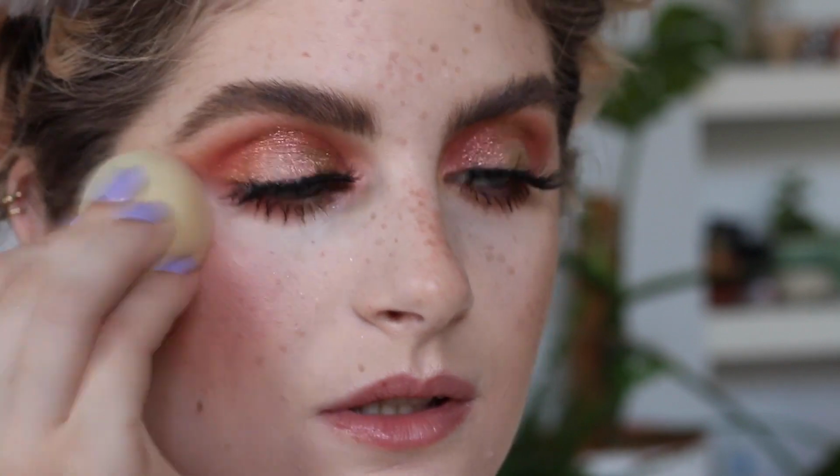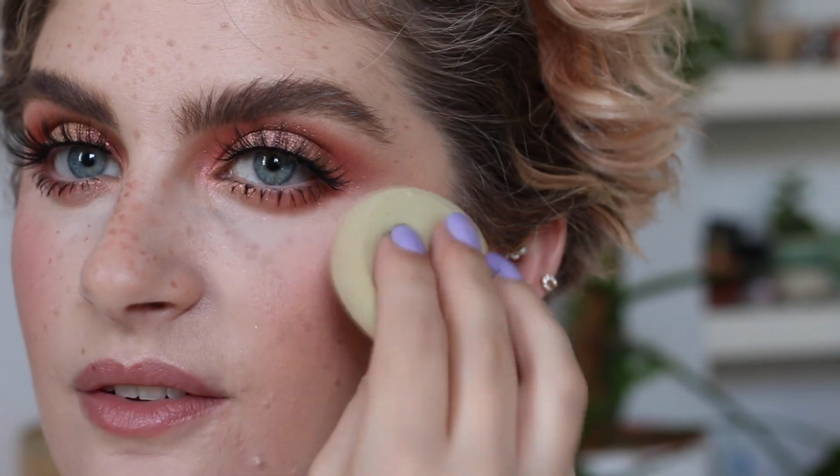Cherry Blossom Babe, which is this cute little pink, and I'm just gonna apply it to the apples of my cheeks. And this is also mirroring the effect of my eyeshadow, which I love, because we have a little bit of pink, a little bit of warmness.